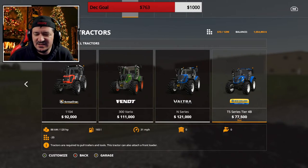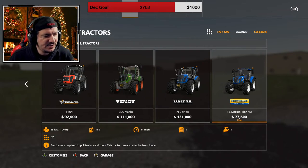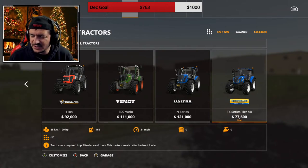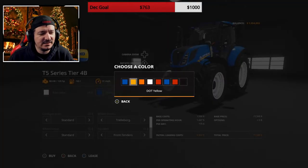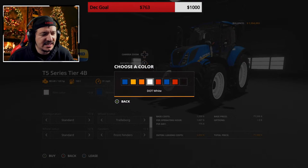Okay, but anyways, here is the New Holland T5 Series US. Let's see, 77,500, 20 slots. 120 horsepower is the base on it. Our school sucks. Rim color, any color. Main color, you got pretty much New Holland blue, dot yellow, dot orange, dot white, New Holland red, blue candy, red candy, black. What's up with the candies?